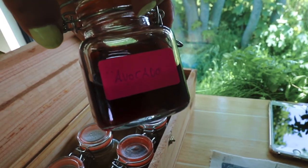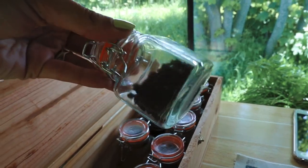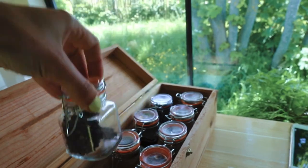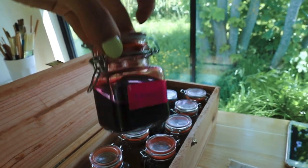This one is avocado. Very pretty. If you want to have the color of the pink skies, you need that avocado tint. I have clove that I put in my inks so they maintain a little bit longer. And this is hibiscus.